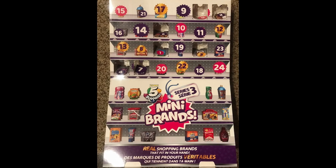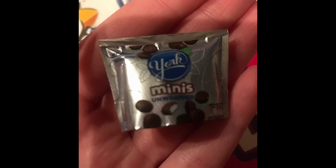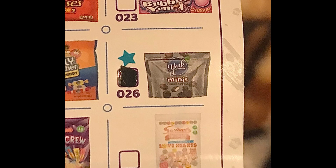Welcome back, it's December 8th and one day closer to Christmas. Let's open the door. And it looks like we have gotten Yonk Minis Unwrapped Dark Chocolate Peppermint Patties. It has the chocolates falling from the top of the bag. It is number 26 on the collector's guide, and it is an advent calendar exclusive.